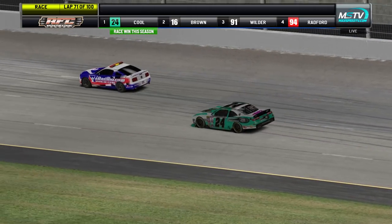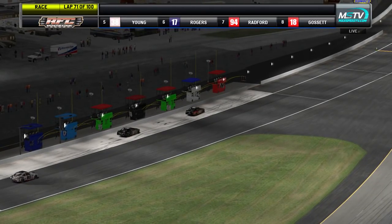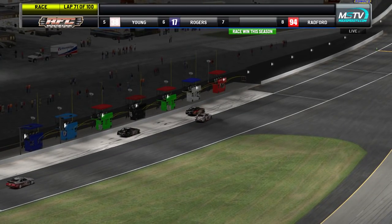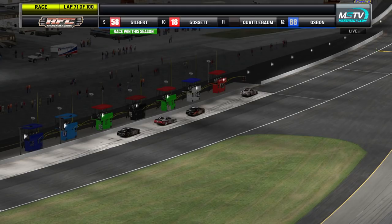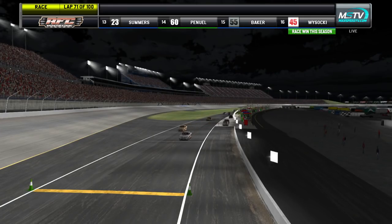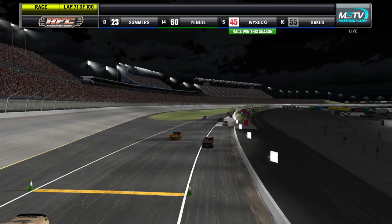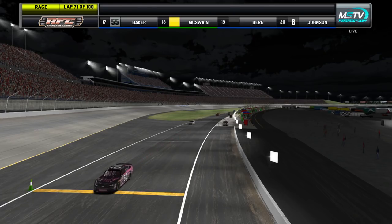So Sean Cool gonna stay out, but Troy Radford, he is on pit road along with KD Osmond. So everyone hitting pit road here. Sean Cool and Russell Brown will be staying out. Kyle Gilbert in the 58, first one off pit road. Radford beating out KD Osmond. Tom Quattlebaum in the 08. Looks like 2 tires for Gilbert and Quattlebaum.